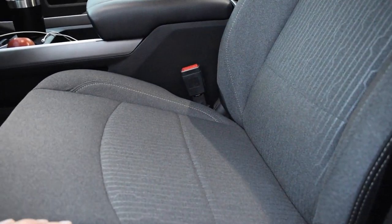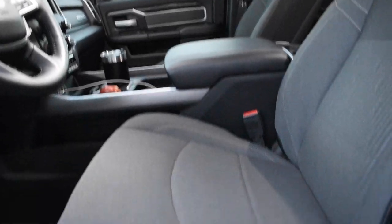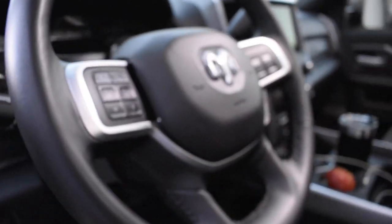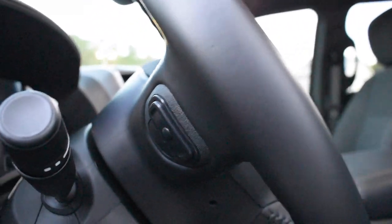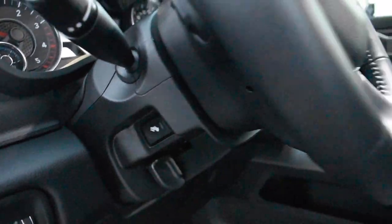This is cloth. Cloth is standard on most of these trucks, especially the Tradesman, but like I said, those ones are ordered a little bit differently. Steering wheel wise, pretty much the same steering wheel. Biggest difference is we got the controls on the back to control the radio. And then also we do get the option to adjust the pedals back and forth, which you don't get on the Tradesman.